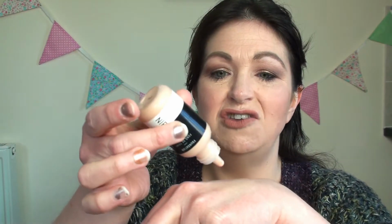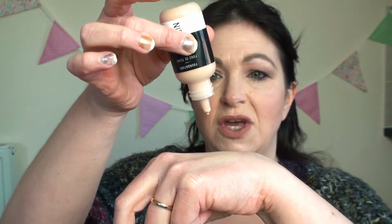You'd think that's going to be really runny to start off with, because a lot of the foundations that are in these sorts of bottles are usually quite runny. It's actually not as runny as what you think, so you literally need a tiny amount. It's quite a thick formula, but not so thick that it isn't workable. So just blend that into my hands.